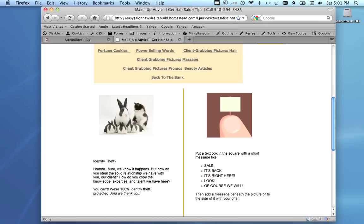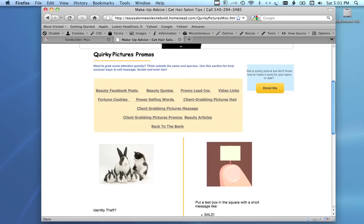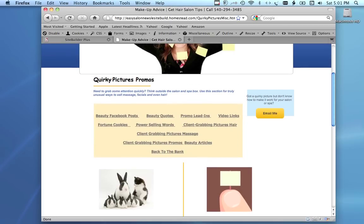Again, on this side, just an unusual picture that you can use to grab attention quickly that says sale or it's back, whatever it is that you wanted to add. And I'll be adding more of these.